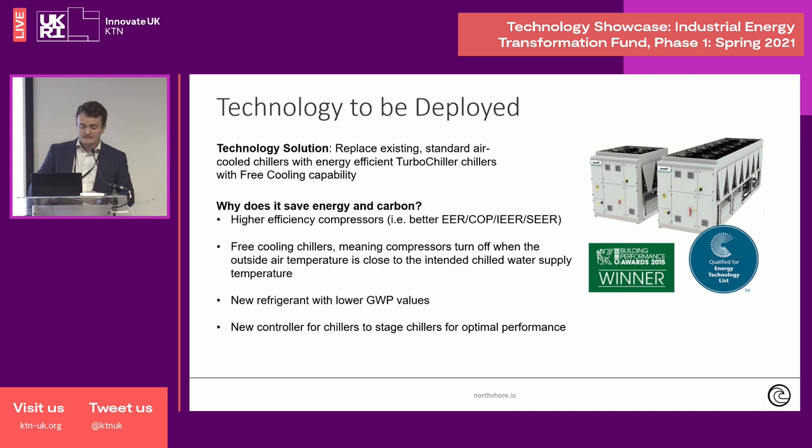And finally, the controllers for the chillers. As you saw in the previous diagram, there are three chillers involved which operate as one system. The controller now exists to be able to load the chillers optimally depending on the ambient conditions and the cooling load placed on them. So if the ambient conditions enable it, you operate as many chillers as you can to maximize your free cooling and minimize your compressor power. And if that's not possible, then the controller can load the right number of chillers so they're operating at their sweet spot in terms of their efficiency curve.